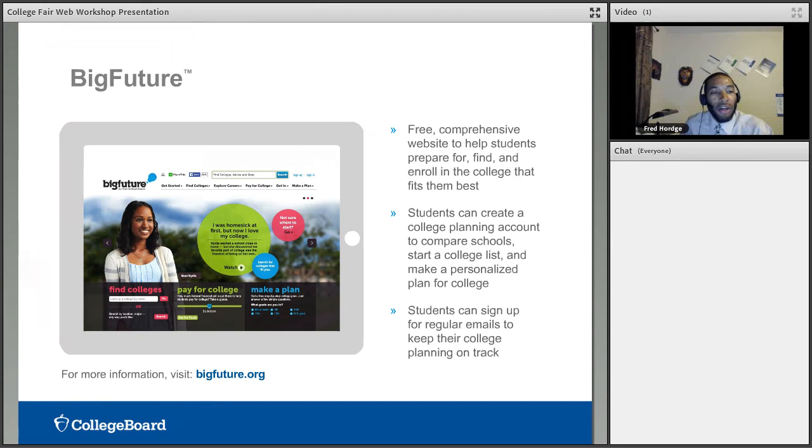Okay, I only have a couple more slides here. BigFuture, really, and I know it's 7:30. BigFuture is really good for students too. It helps them find colleges, pay for college, and really make a plan and put it into action. A lot of times we have a cognitive plan, but we don't really have a plan we can see. BigFuture helps students make that plan that they can see. It's a free, comprehensive website. Students can create a college plan, start a college list, and make a personalized plan for college. BigFuture.org. I know it's at the end, but I don't want to overshadow that. That is important. Parents, have your children look at that, and you look at that with them. BigFuture makes it easy. College Board has put everything you need in one place.